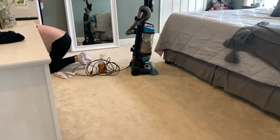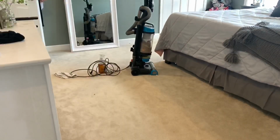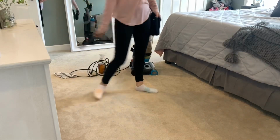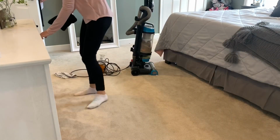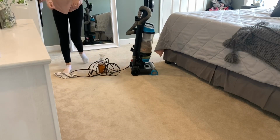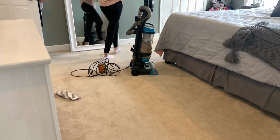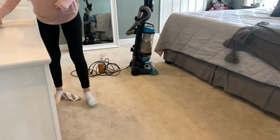I also feel like the mirror, it's attached to the wall, but it's slanted, so on the floor. I feel like it needs something with it. I was thinking about getting a wooden seagrass basket and putting a blanket in there or something. If you guys have any ideas, let me know down in the comments. I feel like it kind of just looks randomly placed over there. So if you have any ideas, let me know.